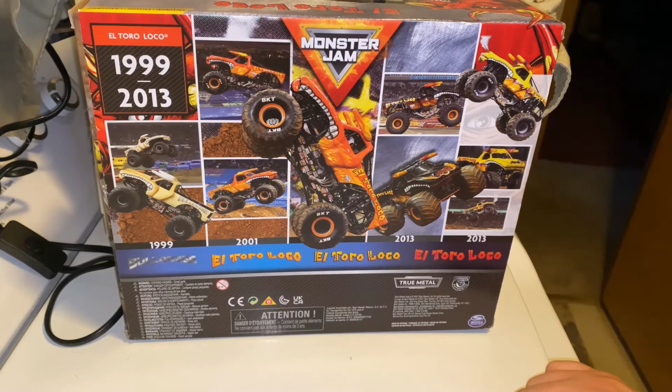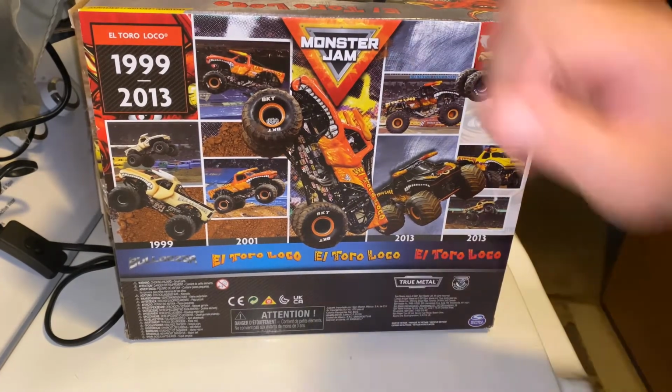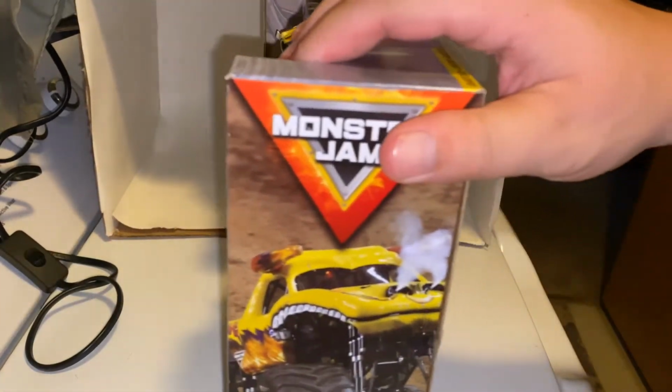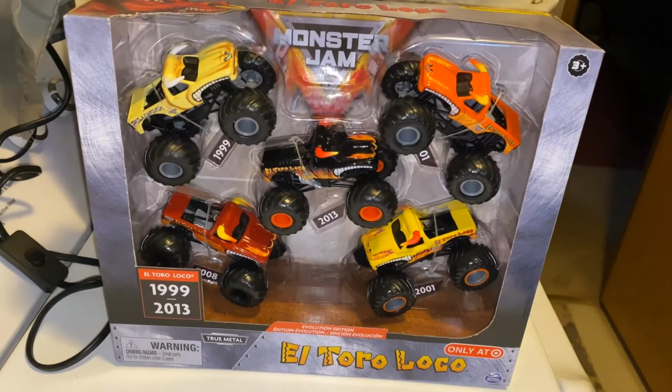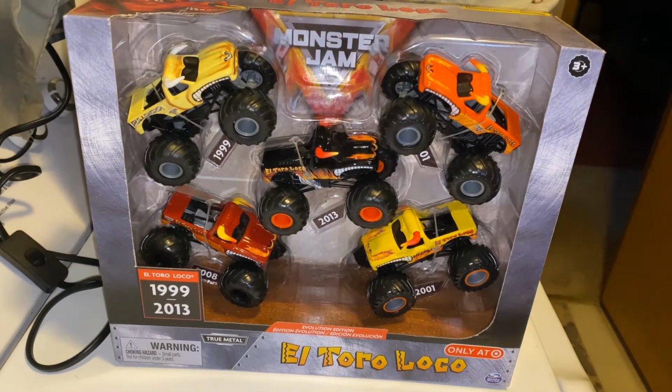It's about time. These things have been released for a while now, and I'm really happy to see it. You know, El Toro, I love how they threw Bulldozer in there because that truck, old school people like me, you think of this truck El Toro and the first thing that comes to mind is Bulldozer.